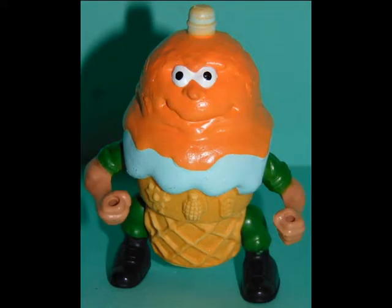I don't know the name of it, I'm sorry, but this is from the Food Fighters line from the 80s, made by Mattel. And this is actually one of the Food Fighters that's like an ice cream, and this is one of the variants, because I do know that this also came in different colored variants. It's a really fun figurine, really rubbery, and it's kind of sticky as well, even though I cleaned it. It's like the paint is slowly disintegrating.